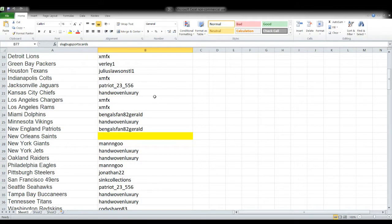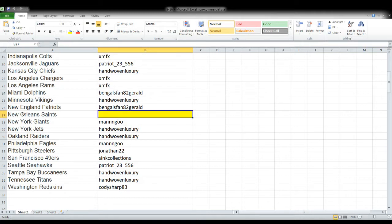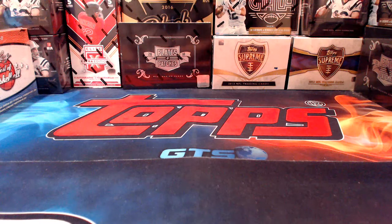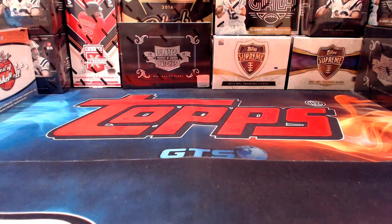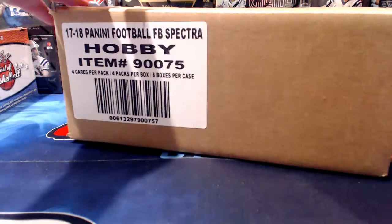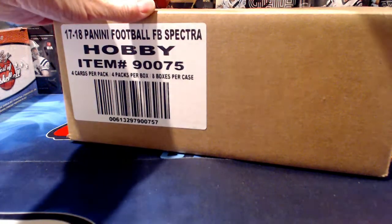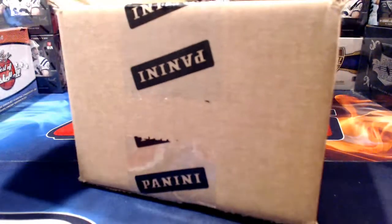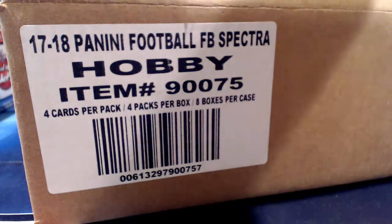You'll notice as we scroll down here for Spectra that I have a big yellow block here for New Orleans Saints. The reason is that eBay did not give me any kind of end of transaction notice, and I could not find it in the list of items. Sometimes eBay does that and it'll show up like the next day. Other times what happens is I have forgotten to list it. I don't know which one is the case here. Basically, if you bid on it, if you bought it, I will track it down tomorrow or later tonight and I will send it to you. If I stupidly somehow failed to list the Saints for this break, well, that's just me being stupid and it'll be too bad for me. So I don't know which one is the case yet. That's why that one is just highlighted in yellow.